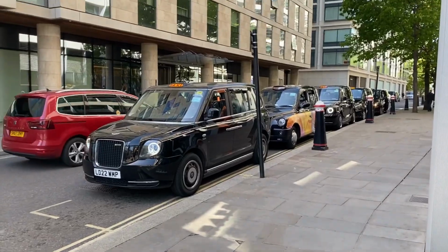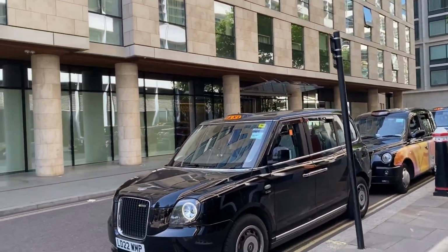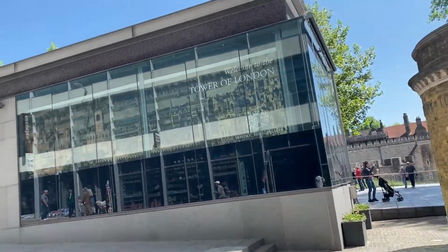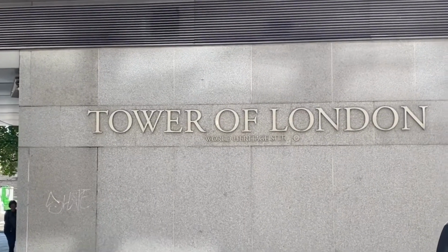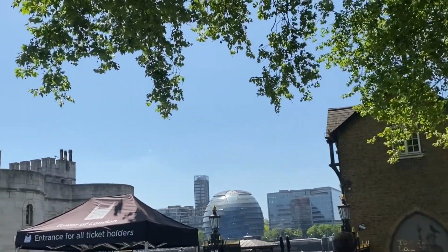So after we ate, we went for our scheduled tour. Y'all see those taxis? That's kind of dope. I always see those on TV, but never in person. But our scheduled tour was at the Tower of London. My sister was really into going here. And to be honest, it was a good tour. It was nice seeing the historic part of London.